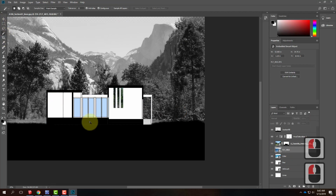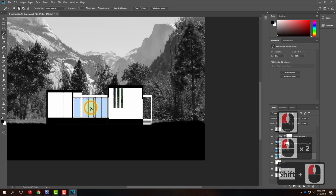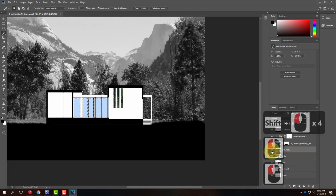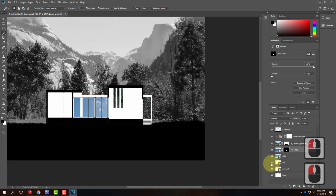I'll use my magic wand to select each of those windows. Whoops. Need to be on the color layer. There we go. 1, 2, 3, 4, and 5. Selected all of those windows. With those windows selected, I can go back to my cloudy sky, and I can click on the Add Layer Mask to cut out just those windows. So that's a way of identifying those windows. In all reality, that needs to be a little bit lighter in its color, so I might have to tone down the opacity, maybe something like that. Well, you guys can't see it. It looks good on my screen.